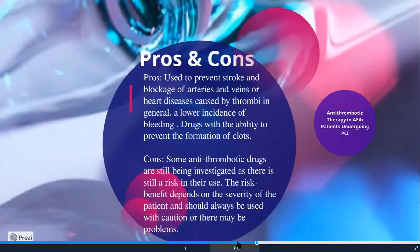Pros and cons. Pros: used to prevent stroke and blockage of arteries and veins or heart disease caused by thrombin in general, a lower incidence of bleeding, and also drugs with the ability to prevent the formation of clots. Cons: some antithrombotic drugs are still being investigated as there is still a risk in their use. The risk-benefit depends on the severity of the patient and should always be used with caution, and there may be problems.